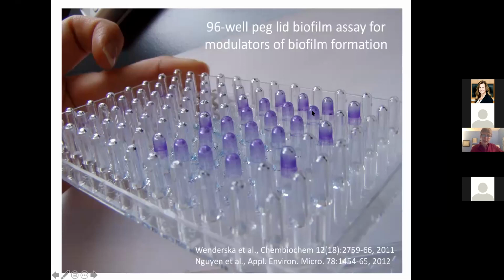So using this kind of system, we can screen lots and lots of different molecules to see what they do to biofilms. And we can either add the compounds and the bacteria at the same time and then try to grow the biofilms, so see if we can stop that from happening. Or we can grow the biofilms first, and then we can plunk the lid into the drugs and see if the drugs can disperse the biofilms.